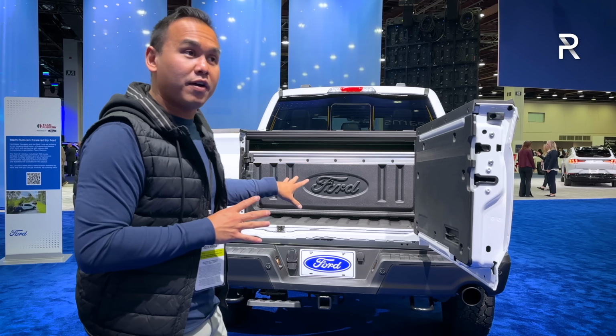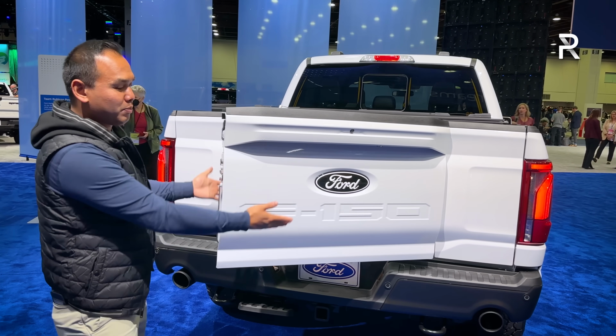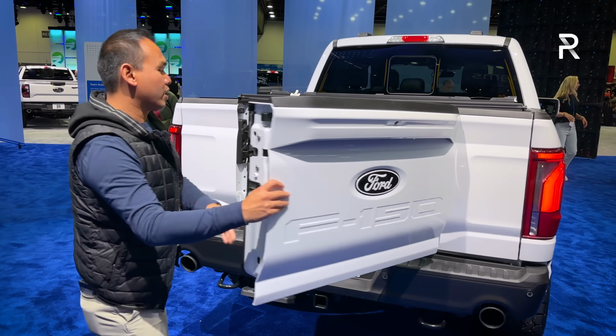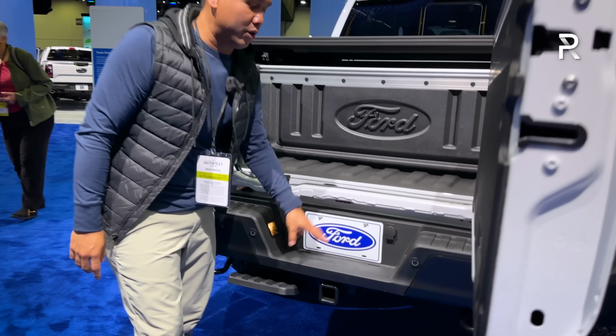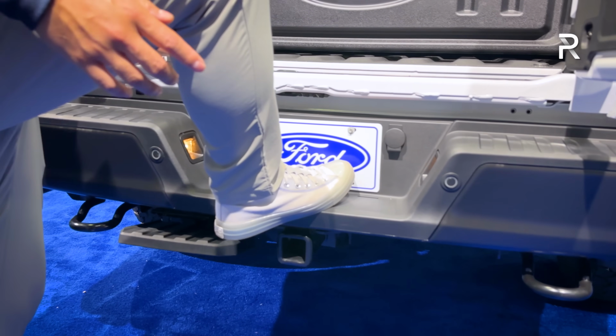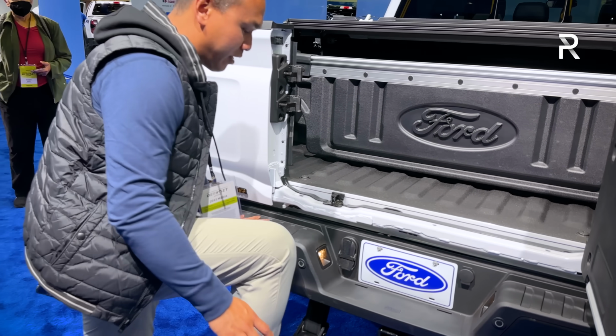This is also great if you have a trailer behind the vehicle, because you can still access the tailgate, since you can open it up this much and you're not bumping the actual trailer itself. But you can see here, when you get back here, they actually widened this little step over here that allows shorter people like myself to use this as a step to get into the truck bed itself. There's also a nice little step right here, which you can kick down.